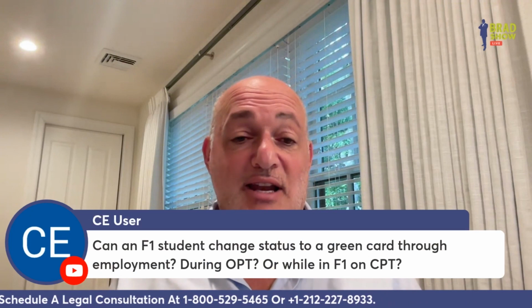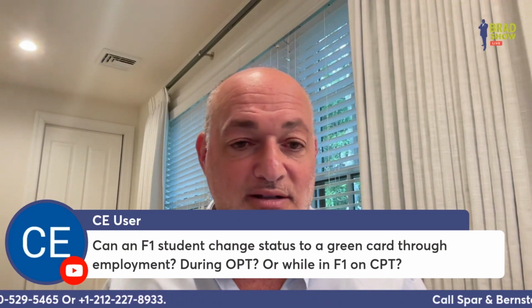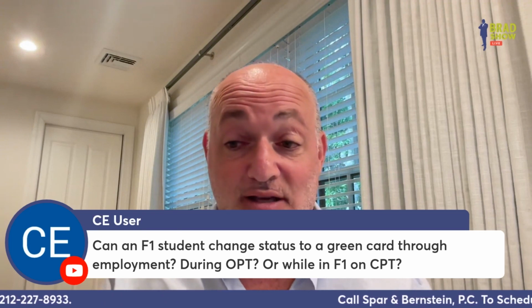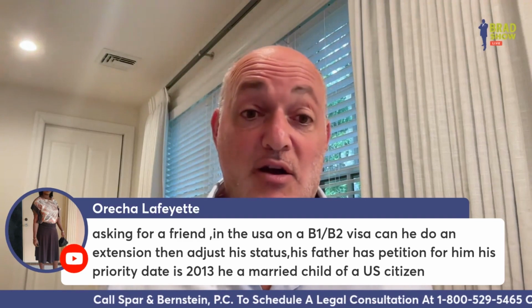Can an F1 student change to a green card through employment during OPT or F1 and CPT? Yes, absolutely. As long as it's prospective employment, unless you're working legally on OPT.